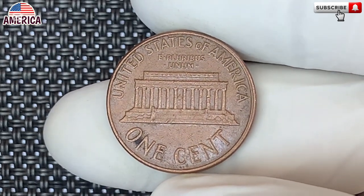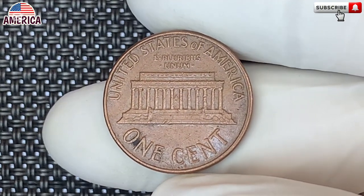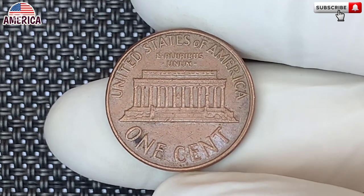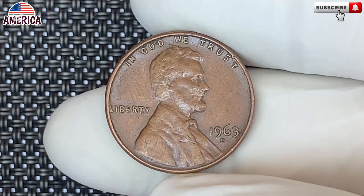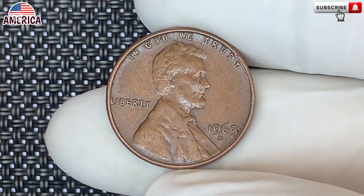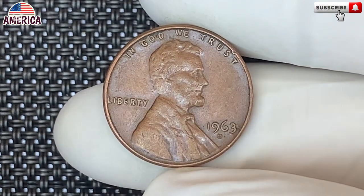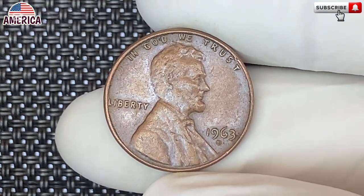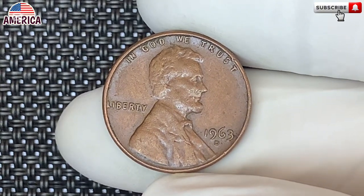The 1963 Lincoln penny was minted in large quantities at both the Philadelphia and Denver mints. However, the number of coins that remain in pristine condition, free from any damage or signs of wear, is extremely low. And that's why this particular penny has become so valuable to collectors and investors alike. It's one of those hidden gems that people often overlook, but when found in excellent condition, it can be worth a small fortune. So, how much is a 1963 Lincoln penny actually worth?